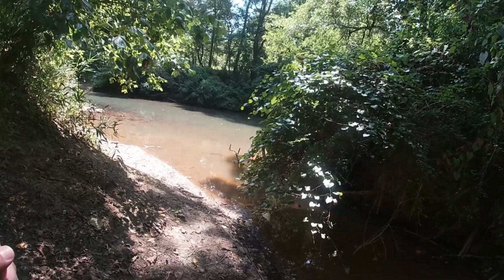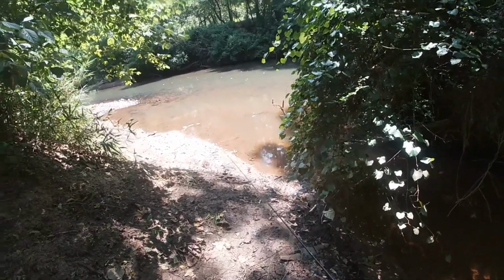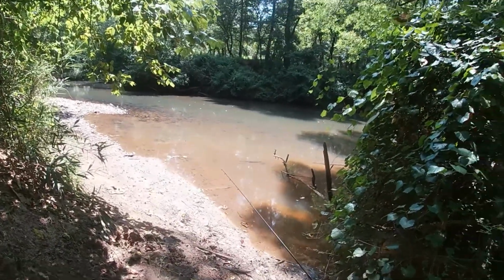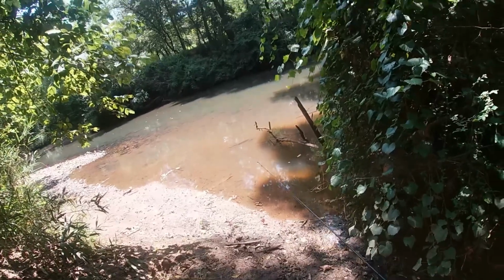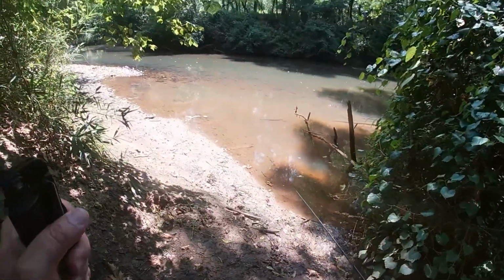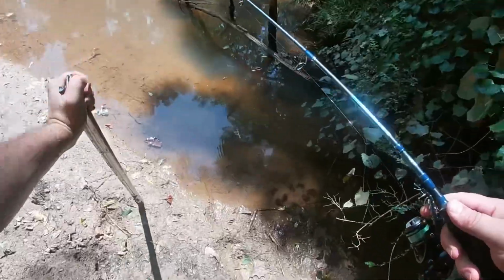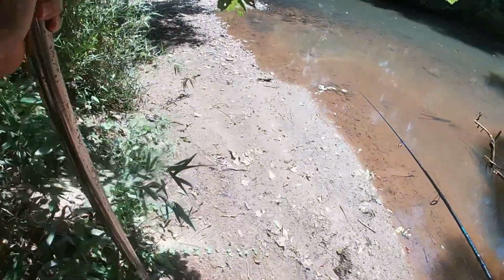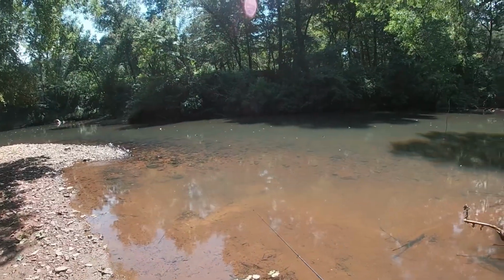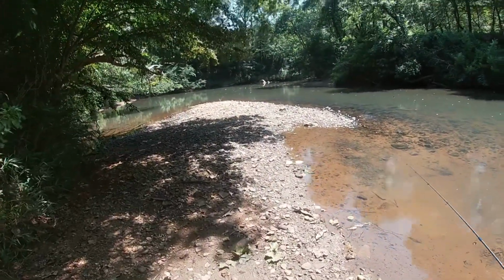Creek looks good today, folks. It's clear. I'm hoping I'm able to catch a few fish today. Now, I've had a couple of folks tell me there's a gator on this side of the creek, but luckily I haven't seen him yet, so hopefully that stays true today. That's deep. Ooh, that's slick, folks.